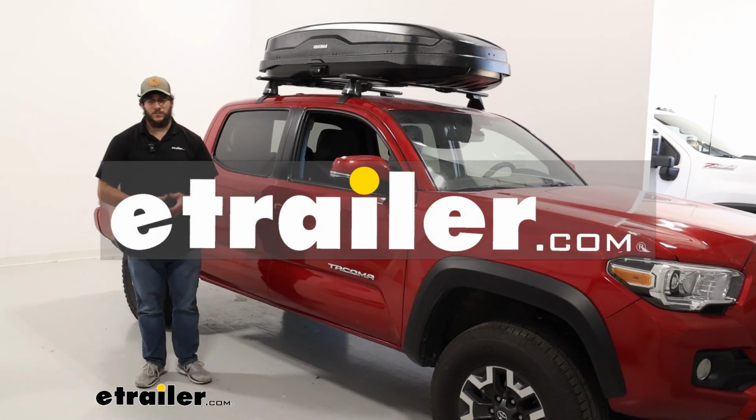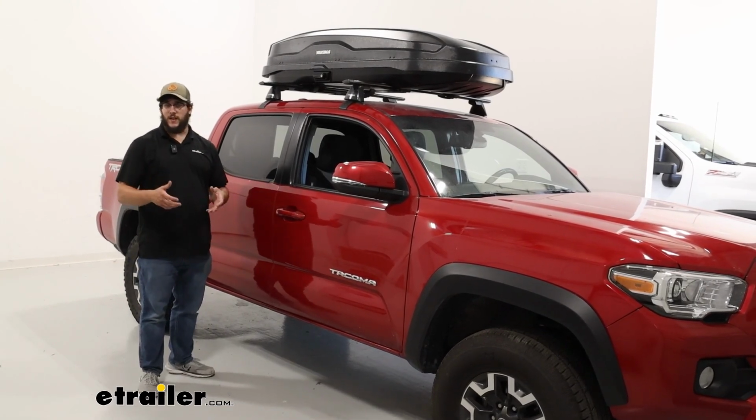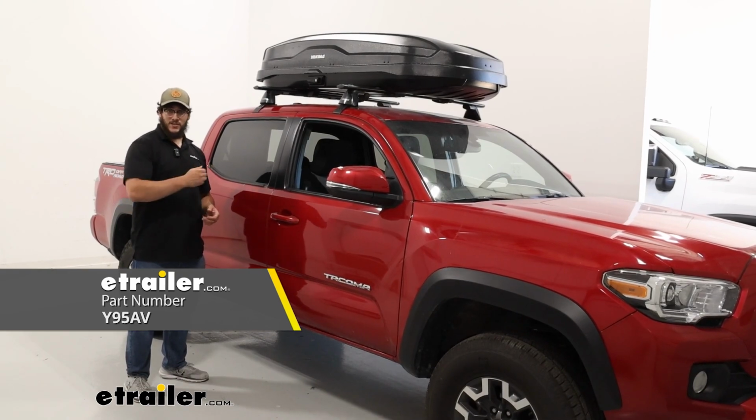I'm Matt with eTrailer. If you have a 2022 Toyota Tacoma and you want to get a little bit of extra space for any of that luggage or anything that is not going to be weather resistant, then the Yakima NX 16 Roof Box is going to be a great option for you. So let's check it out.